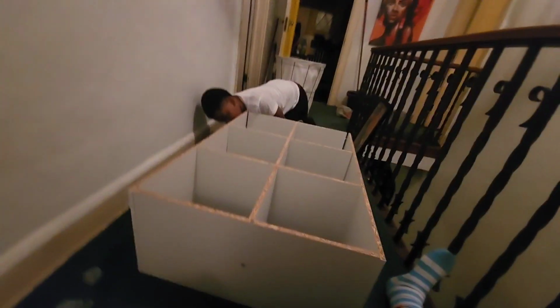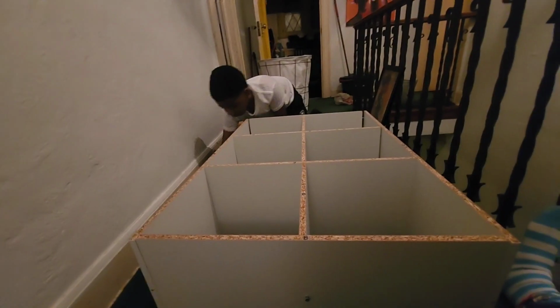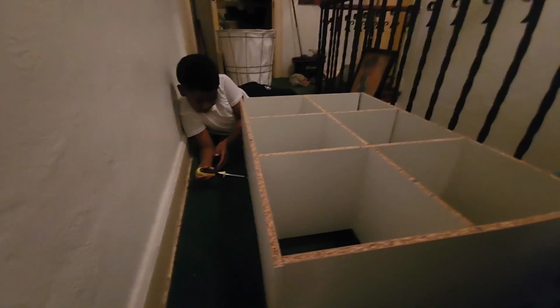This is going to go in their room. Stay tuned for what their room is going to look like, and we'll show you the finished product in a second. MJ's busy at work. $50. Hire us.